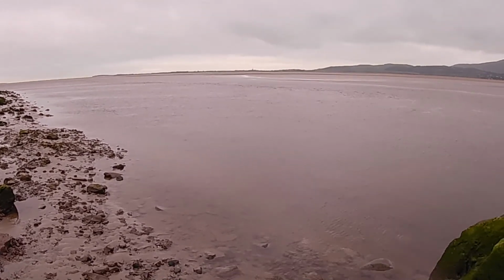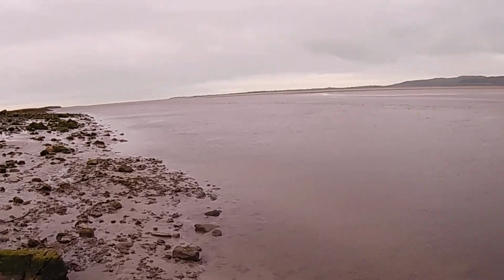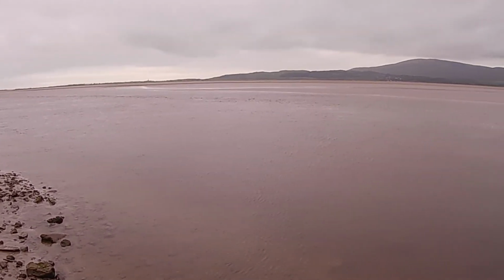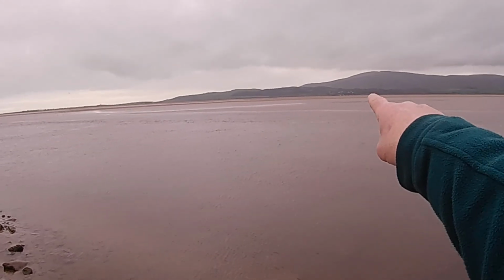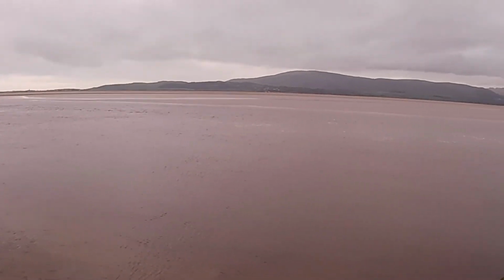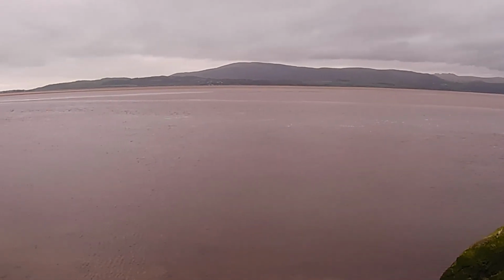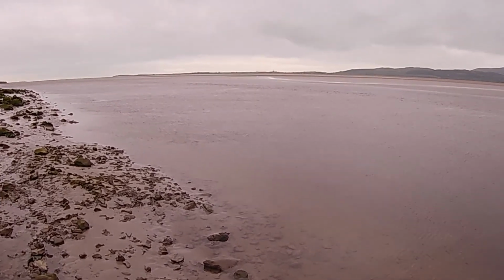It's hard to believe thousands and thousands of years ago, when the sea levels were lower, this would have been a wooded valley, and the river would have been running out down the middle there. It's hard to believe. I don't know, 5,000 years ago, we'd have been walking through a nice forest here.